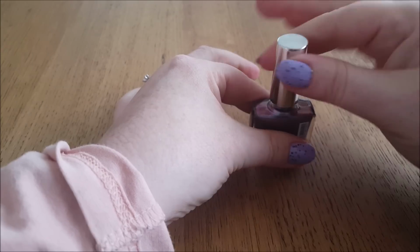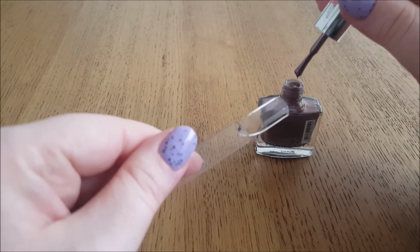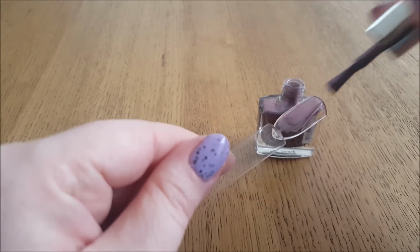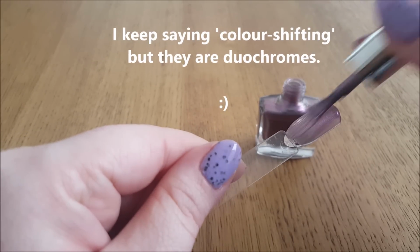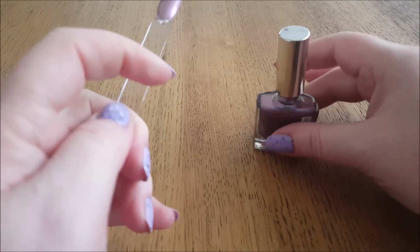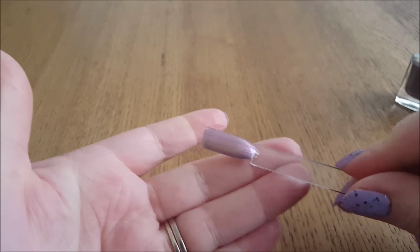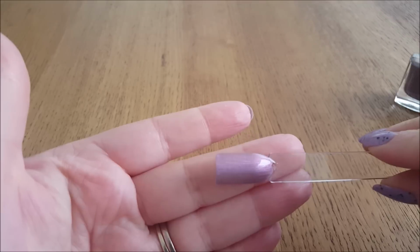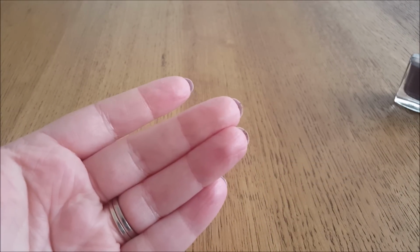Okay. I'm also going to put this one over black just to see what kind of effect we get. So first of all, I'll put it on its own, and it is extremely light, like a lot of these color shifting polishes tend to be. And it looks like it's going to be pretty brush strokey, so we're going to have to be careful with that. It's moving more to that purpley red colour than the gunmetal colour at the moment. But let's try it over black.